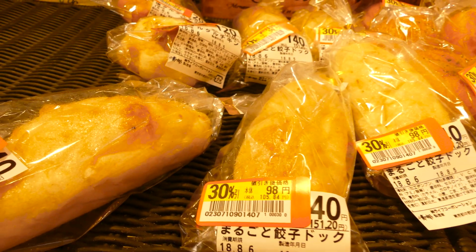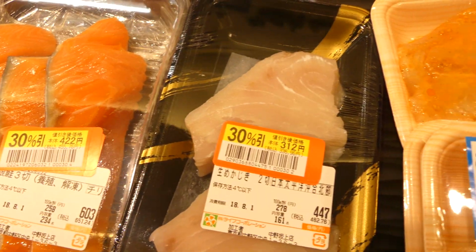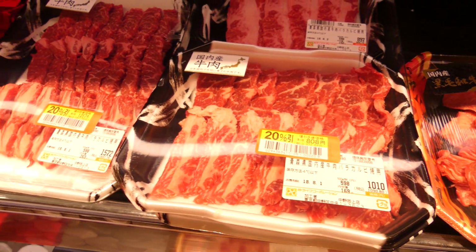First, go to the supermarket in the evening. Starting from maybe 7 o'clock, they will put discount labels on many things like fish, bread and meat. You can save between 20 and 50%. The later you go, the lower the prices.